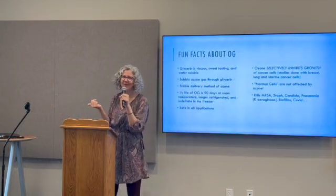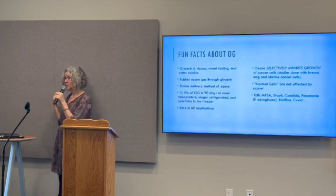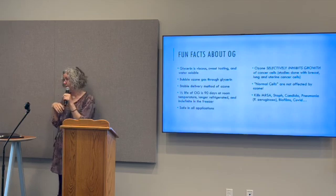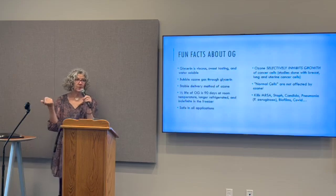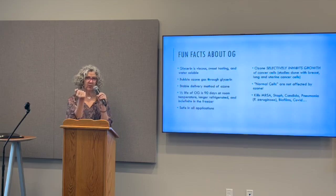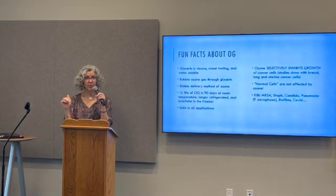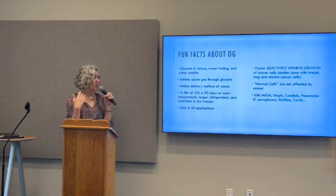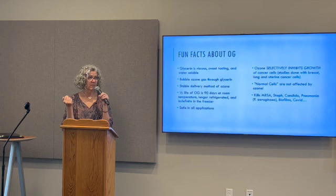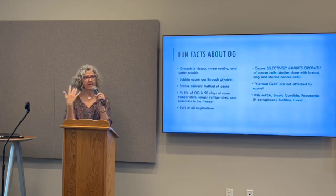So fun facts about glycerin and OG. Glycerin is viscous, it's sweet, like a sugar, and it's water soluble, so your body can take it up super easily. To make OG, you bubble ozone through glycerin, and then the glycerin will hold on to the ozone molecules. It's a very stable delivery method of ozone. The half-life of OG is 90 days at room temperature. It is longer when refrigerated, and if I remember correctly, if you freeze it, it's indefinite, so it will be stable. And that's the half-life, okay?